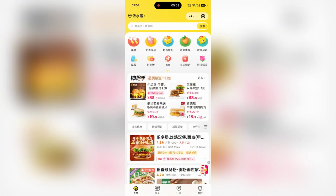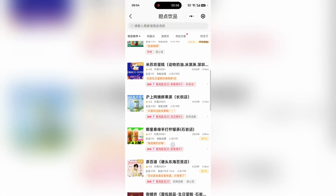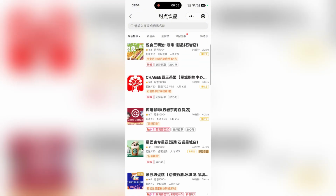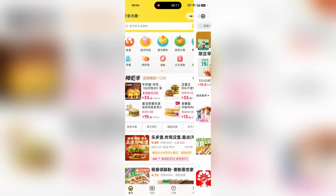Whereas the next option is desserts. So here you can find cakes and cookies, coffees, bubble teas, things of this nature. There aren't a ton of options right now because it is currently the morning time, so the dessert shops may not be open so much. But as you can see, there are a lot of coffee options in China these days.